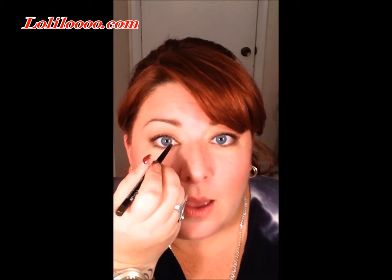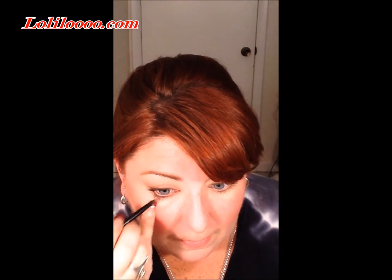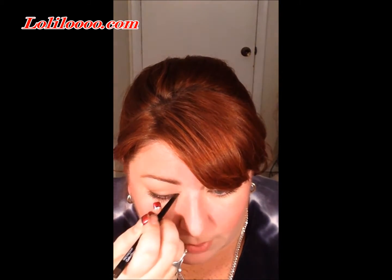Now, I really didn't have any eyeliner on before, so I don't want it to look super dark. Again, I'm not going clubbing. I'm going out to dinner or something, but I guess you could use this for clubbing too. I'm getting in the middle, in the waterline, and I am using a chocolate brown. I don't want to do black.